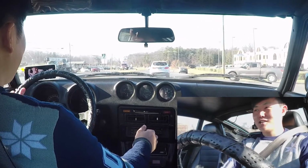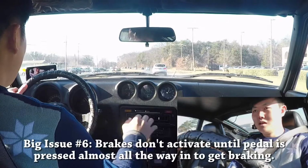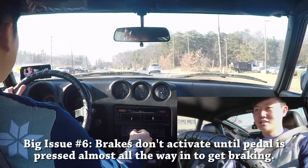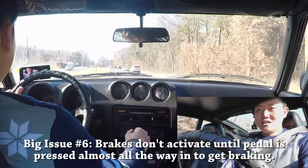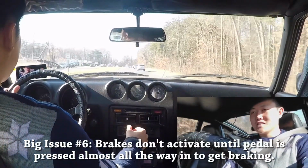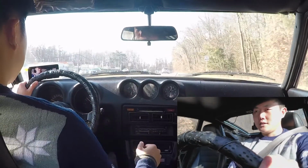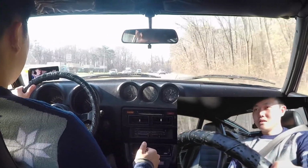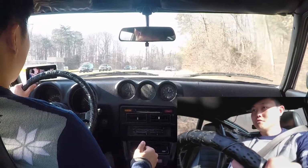And one more thing to note, the brakes feel super mushy. I don't know if I didn't bleed the brakes correctly or something needs to be replaced, but the brakes do feel very mushy. And the list of to-do items just keeps on growing.